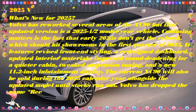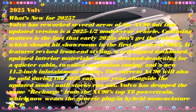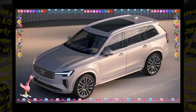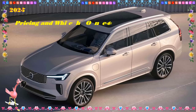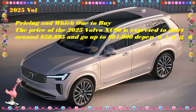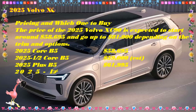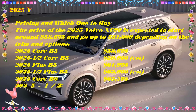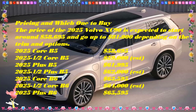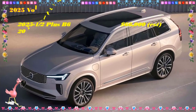A trio of powertrains is available, starting with the base B5, which offers 247 horsepower from a turbocharged 4-cylinder. The next rung up, B6, adds a supercharger to this engine and boosts power to 295 horsepower. Both rely on a 48-volt hybrid system. Speaking of hybrids, there's the T8 plug-in hybrid model, which pumps out 455 horsepower and can travel up to 33 miles on electric power before the battery depletes.